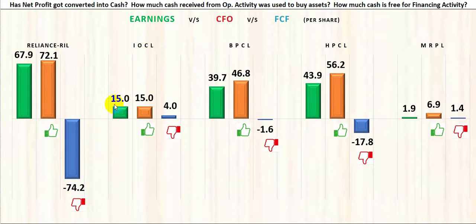IOCL profit was 15 rupees and it received around 15 rupees in cash also. So it is almost the same. So we know that whatever profit the company is indicating, that is actually getting converted into cash, or the company is actually receiving cash for the profit shown in the P&L account.